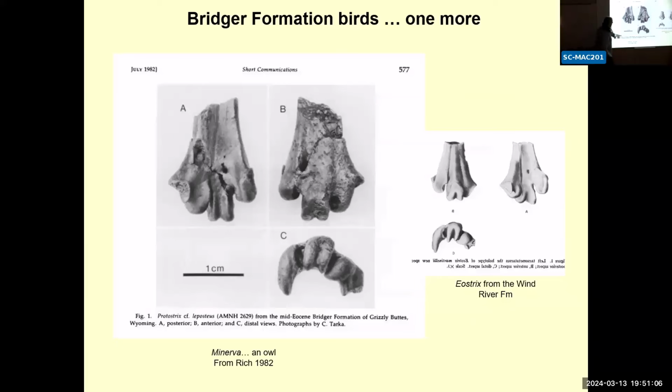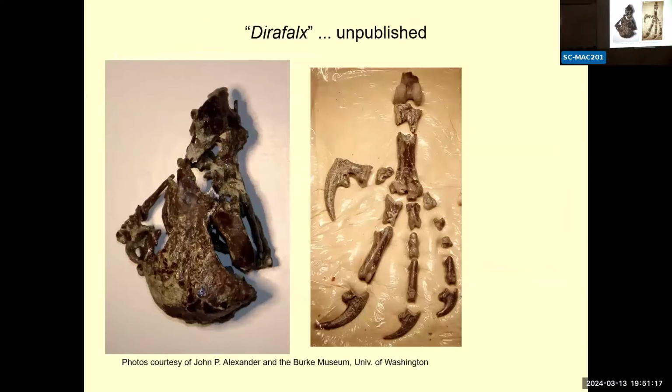I turned it around so you can see a very similar structure. This is looking head on into where the toes join. Very similar structure there, making these two probably very close relatives. And then there's one really, really nice specimen of an as yet undescribed hawk.